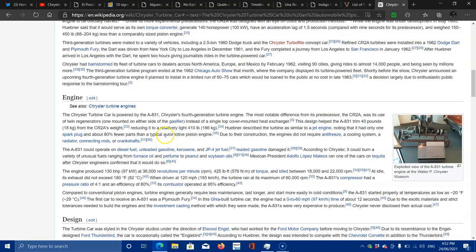Chrysler had taken its fleet of turbine cars to dealers across North America, Europe, and Mexico by February 1962, visiting 90 cities, giving rides to almost 14,000 people, and being seen by millions more. The third generation turbine program ended at the 1962 Chicago Auto Show that month. While the company displayed the turbine-powered fleet, shortly before the show, Chrysler announced the upcoming fourth generation turbine engine.